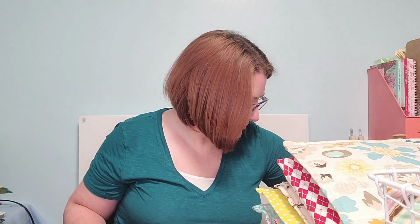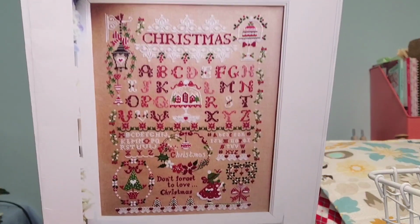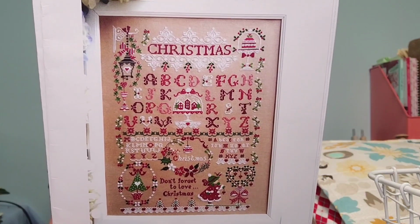Don't fall down. There. Okay. Next up, Christmas sampler. You guys have seen this one periodically throughout the year because I'm using it in Sane Stitchers. This is from Core Ebaticore. I'm using it for the Alpha My Bet challenge.